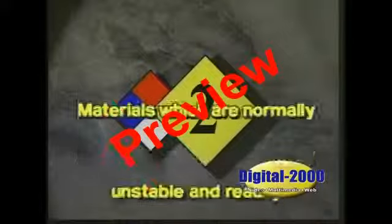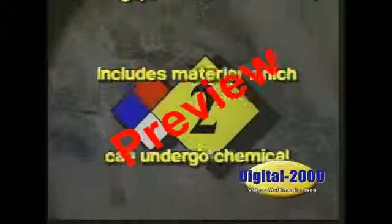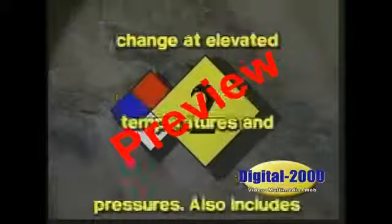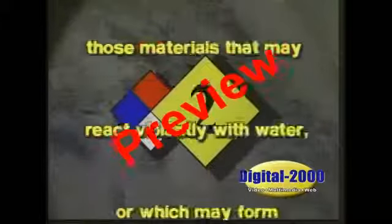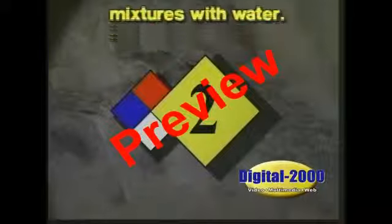The number 2, materials which in themselves are normally unstable and readily undergo violent chemical change, but do not detonate. Includes material which can undergo chemical change with rapid release of energy at normal temperatures and pressures, or which can undergo violent chemical change at elevated temperatures and pressures. Also includes those materials which may react violently with water, or which may form potentially explosive mixtures with water.